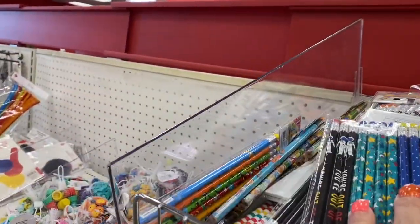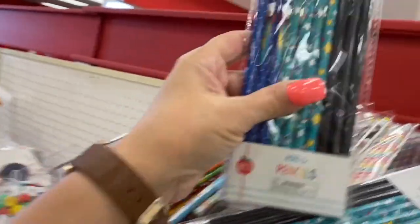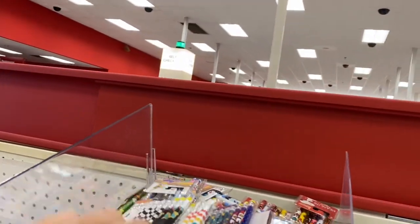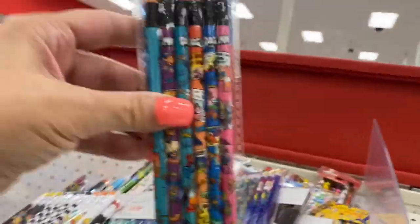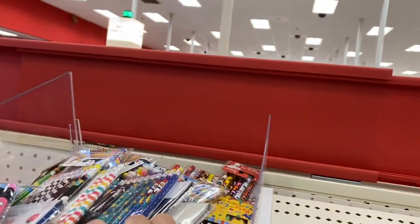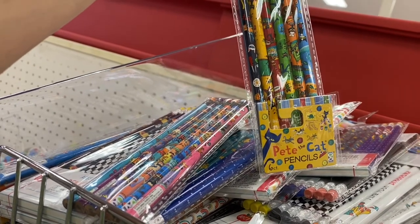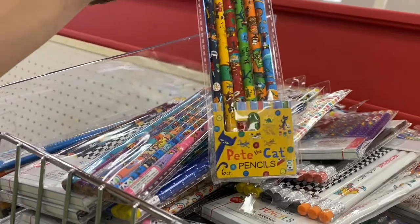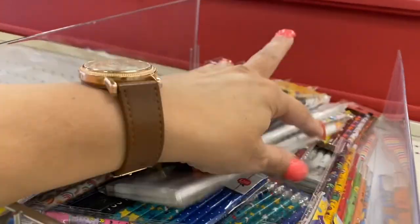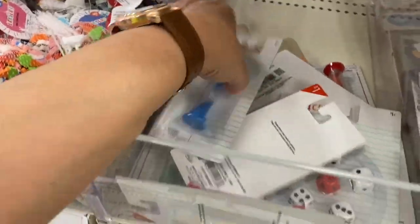Then you have your little pencils over here. Each pack of pencils is $1, and you get different designs on them. Look at this one. And then you have this one, Dog Man. Then you have Pete the Cats. Peachy Cats, I don't know, guys. All right, so pencils. And then here's the sand timer.